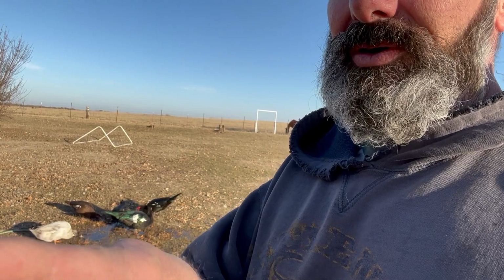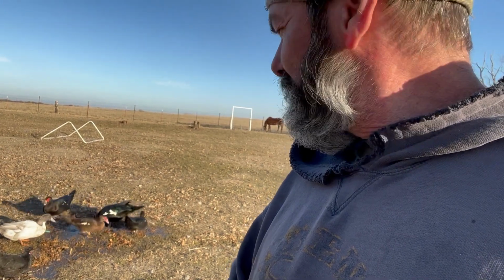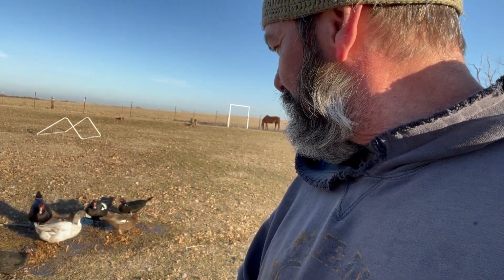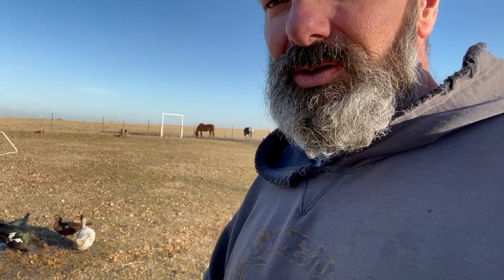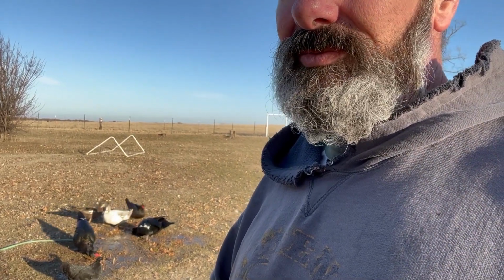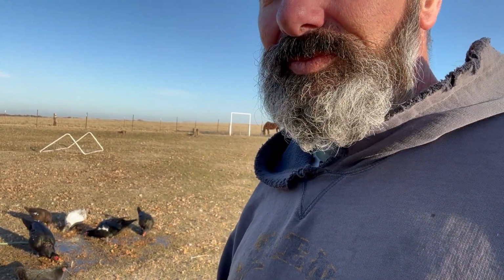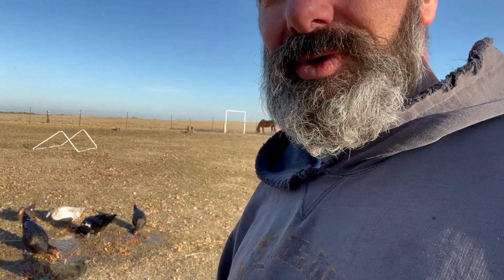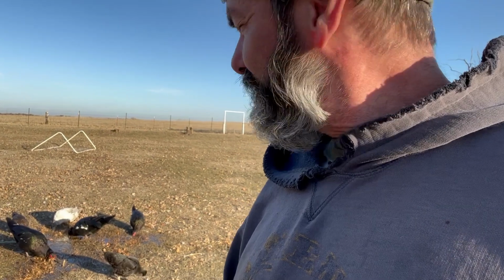There's Mucky right there. Hey, Mucky. He's the white duck. Mucky, how is it? Mucky is our duck. He is 11 plus years old. He's the first duck we got, one of the first two. He's the only one that quacks. Everybody else is a Muscovy, and they just do the hissing thing.